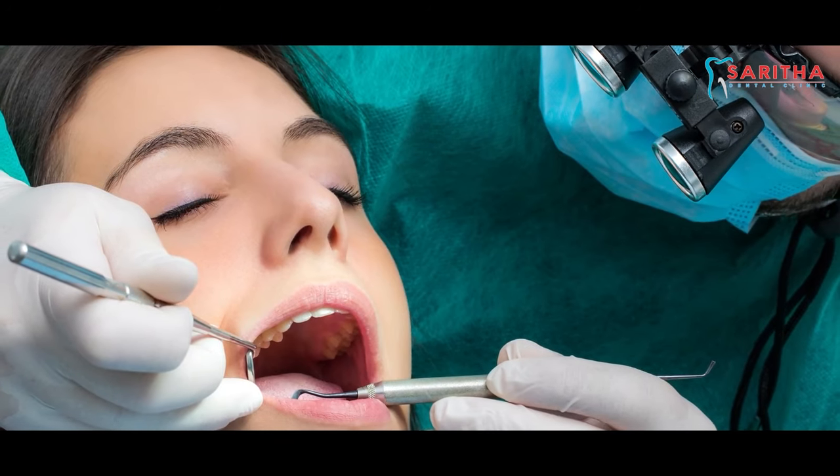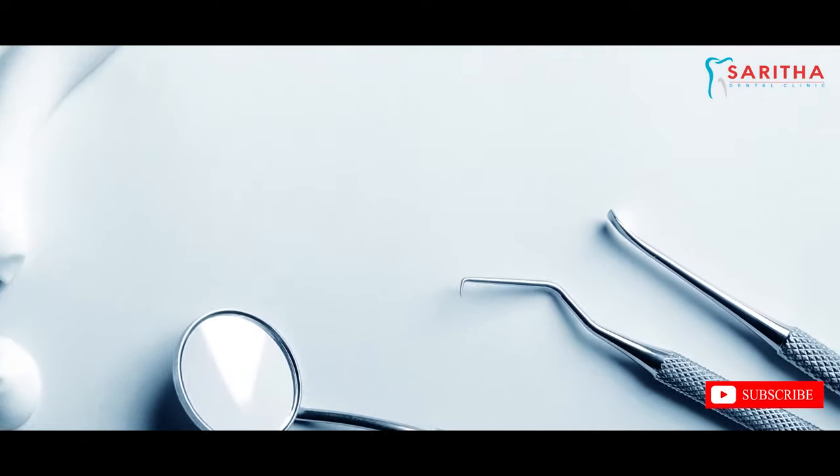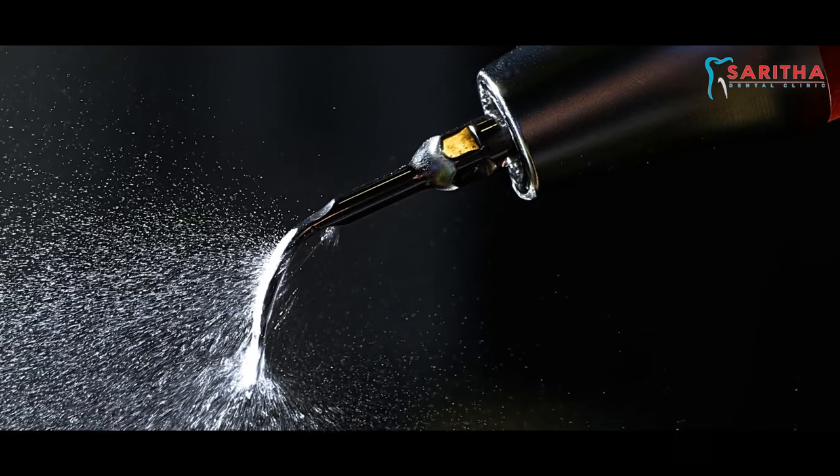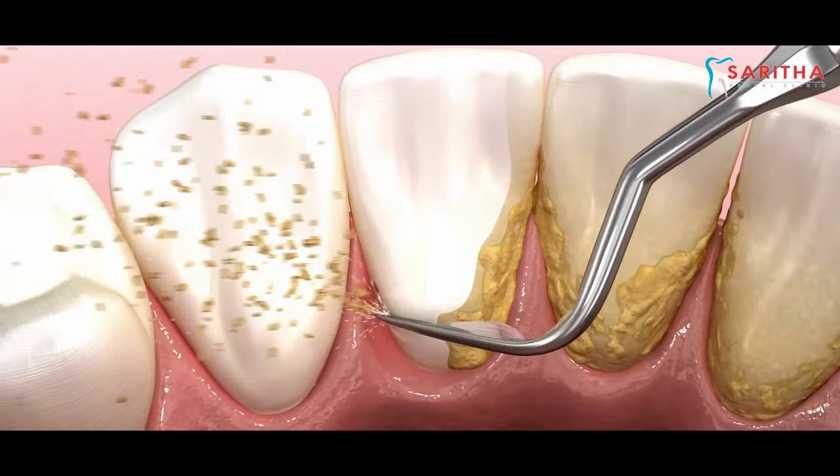So what is dental scaling? Dental scaling is a mechanical procedure wherein your dentist or hygienist uses hand instruments or ultrasonic instruments to clean all the surfaces of the teeth to get rid of the food sediments and the bacteria that can damage your teeth structure. So let us try and understand what happens in our oral cavity when we eat food.